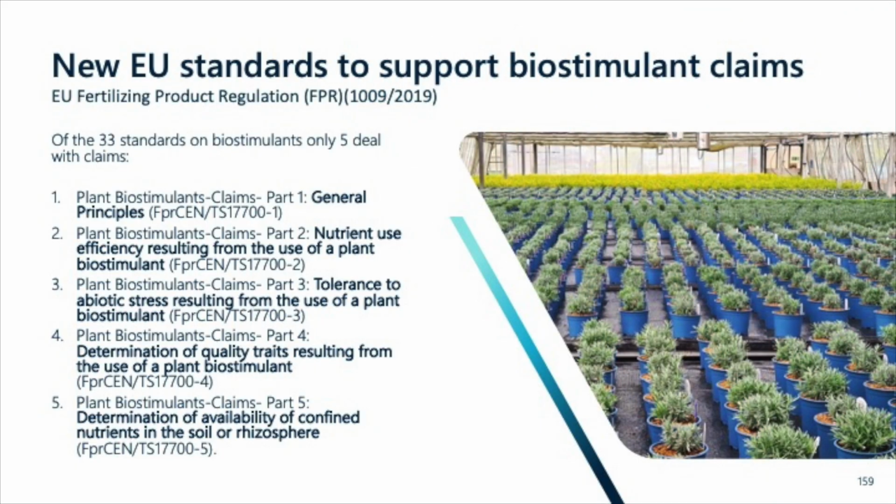Because DEFRA are currently working on a regulatory framework, and this will very largely be based on the EU standards, which are now currently in place. So in Europe, under the fertilizing product regulation, there are now biostimulant regulations which we have to adhere to. Personally, I think this is a very good thing, which I will get onto why.